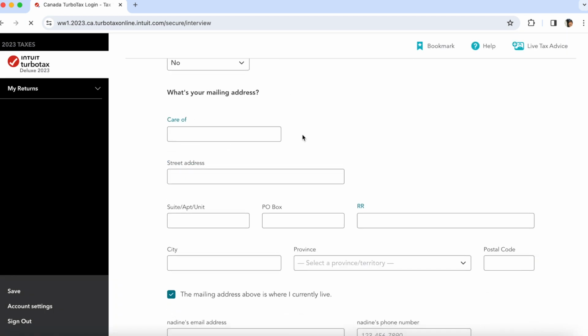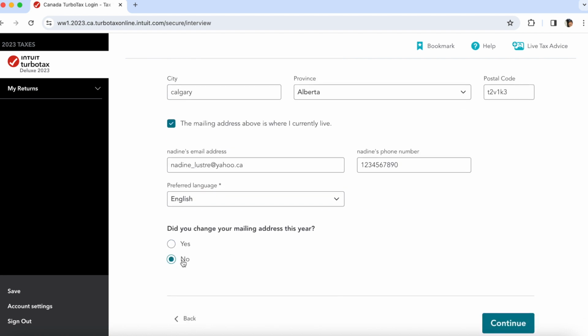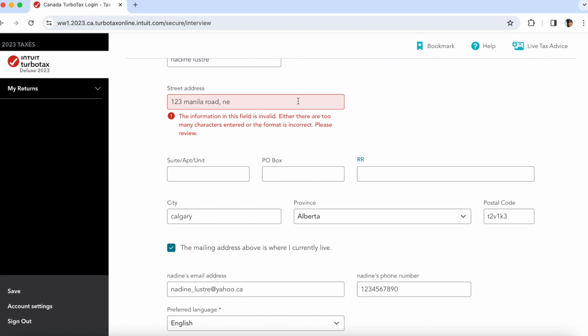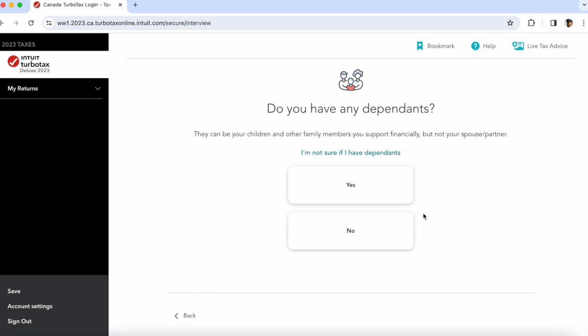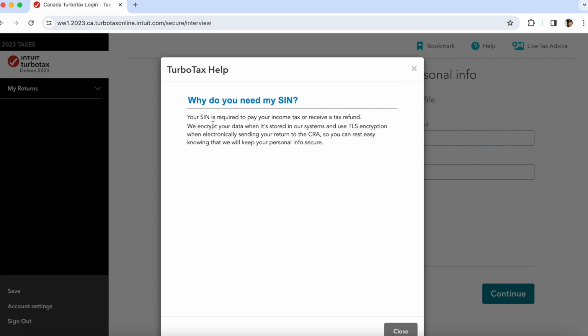Mailing address. Just put in your address, city, province, postal code, your email address, phone number. Do you have any dependents? No. Continue. Like I said, just choose whichever applies to you. It's going to ask for your SIN number, so you have to provide that.